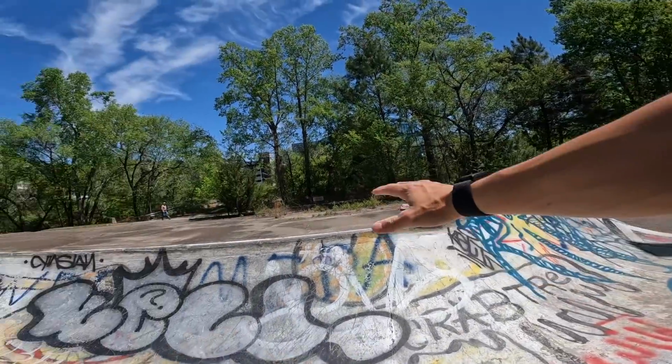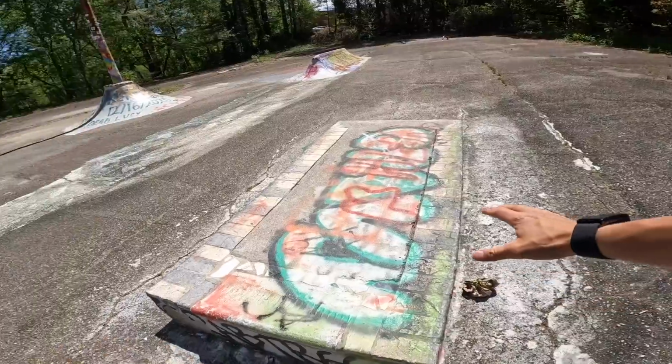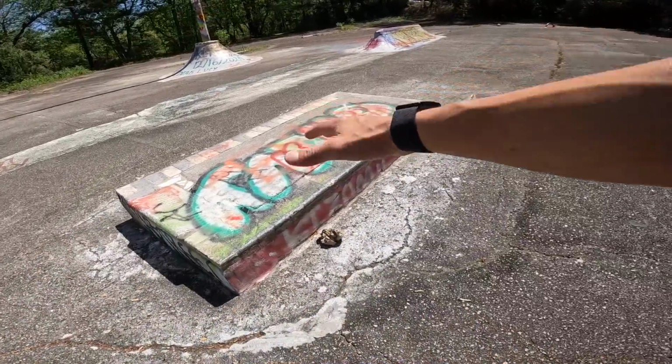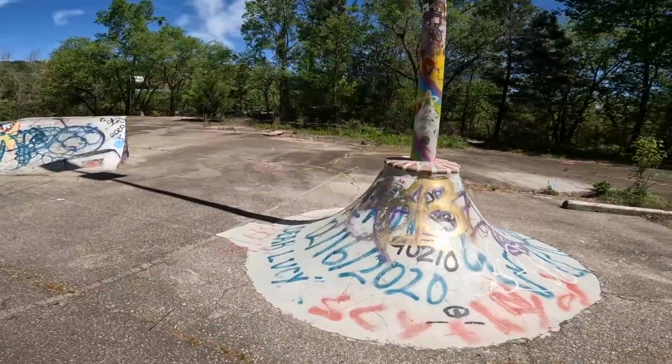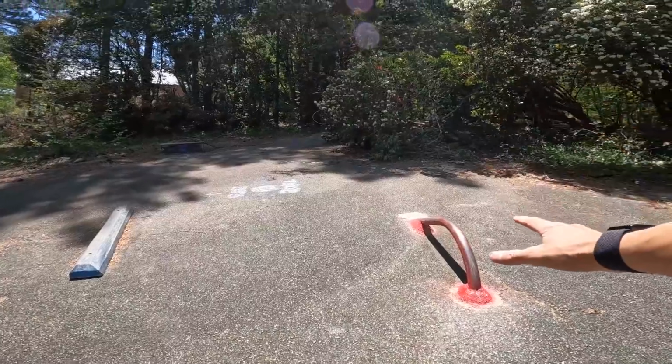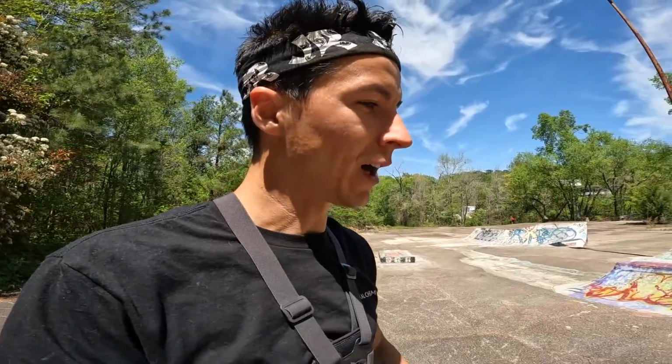Look what's here. We have this quarter pipe to quarter pipe extension with a little hip in the middle with some pool coping, a nice little rugged manny pad slash grind box spine with more parking block slash rough coping on the top. This is cool, a volcano with a pole, a nice little rainbow rail, parking block, and a Pokeball.